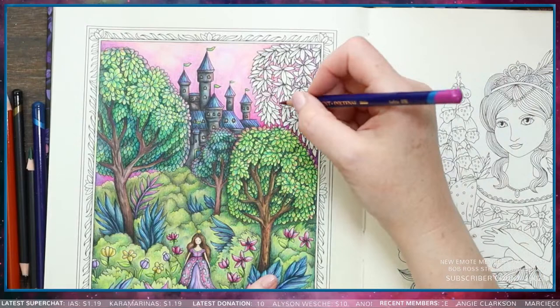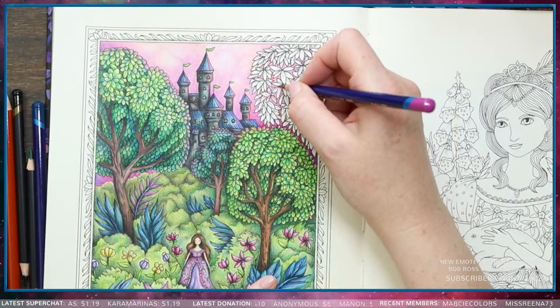Have you tried the Tim Holtz Distress Crayons or Woodless Water? I have not. I tried their Distress inks, but I have not tried the pencils. I haven't heard anything bad about them though.